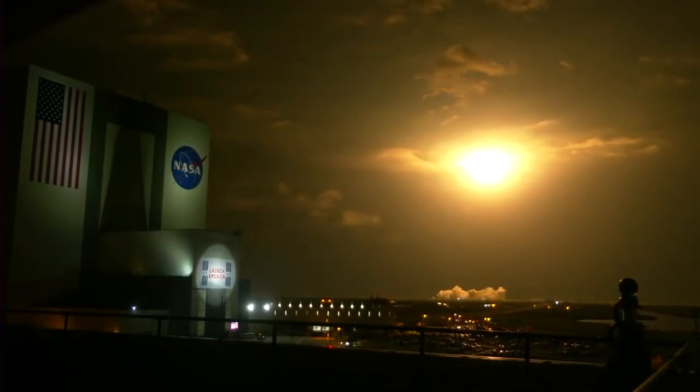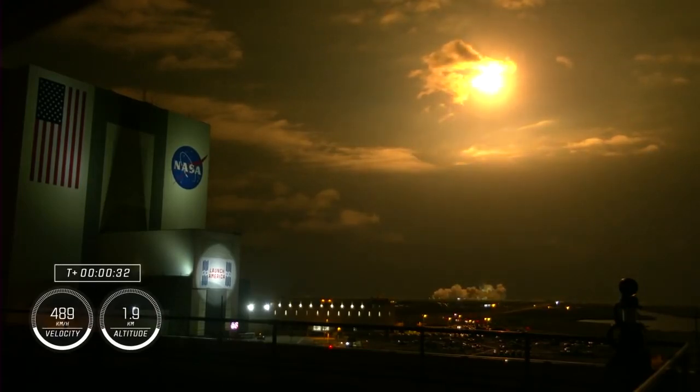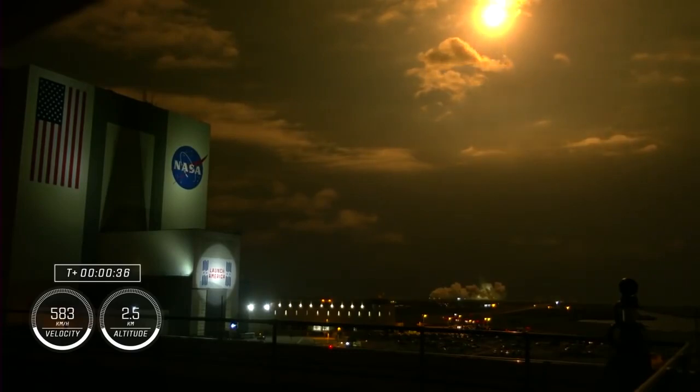Vehicle is pitching downrange. 9 Merlin engines on the first stage providing 1.7 million pounds of thrust. Hearing good calls on the first stage performance so far. We are T plus 30 seconds into the second rotational crew mission on board Dragon and Falcon 9.